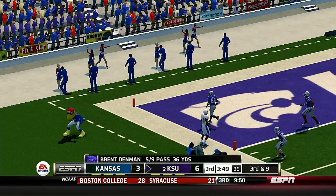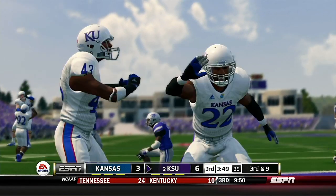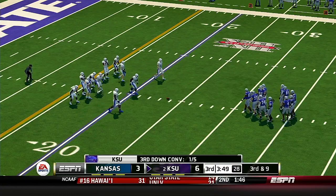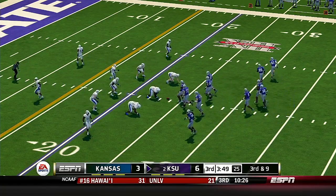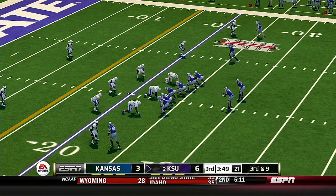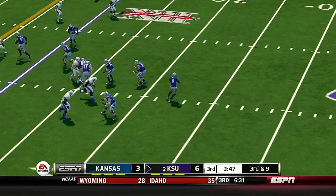Just throws this one away. Brad, I just think this quarterback's got to do a much better job of being able to read that defense and make quicker decisions. And especially when the defense starts to get pressure, you've got to either get rid of that football or check it down or take off and run with it.